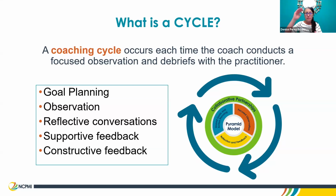Anytime the practitioner coach log is asking you, how many cycles have you completed? What cycle are you on? You're thinking about those three parts. When did I do the goal planning, the focused observation, and the reflection and feedback? Remember, there's also that tutorial you can go back to if you need to, but we're really going to focus on those three essential components as we go into working with our coaching log.